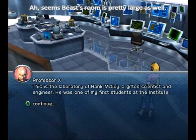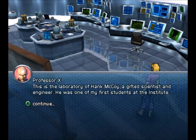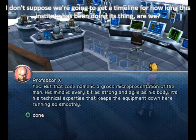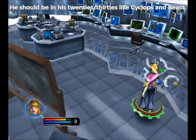This is the laboratory of Hank McCoy, a gifted scientist and engineer. He was one of my first students at the Institute. Isn't he the one they call Beast? Yes, but that code name is a gross misrepresentation of the man. His mind is every bit as strong and agile as his body. It's his technical expertise that keeps the equipment down here running so smoothly.